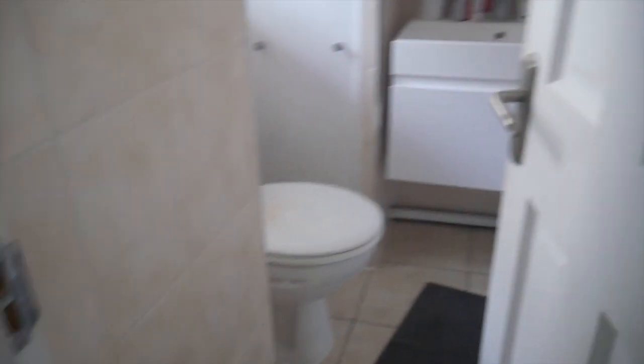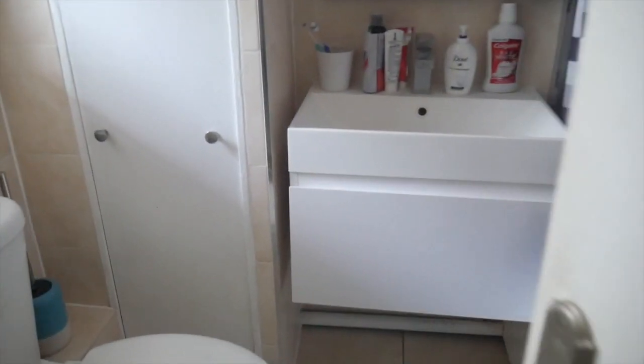So this is the front entrance. Straight away here we have a bathroom. So you have toilet, sink, shower and bath. Some storage space there.